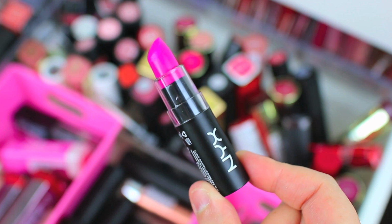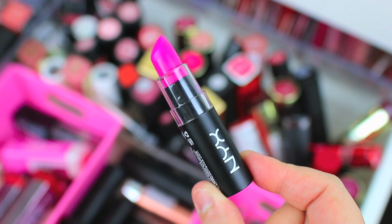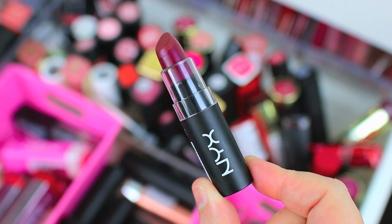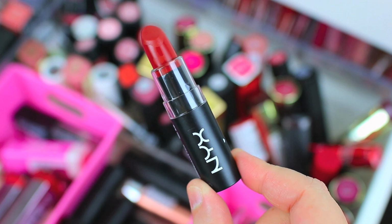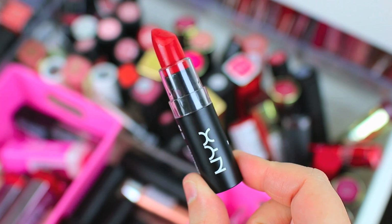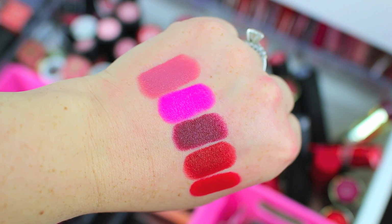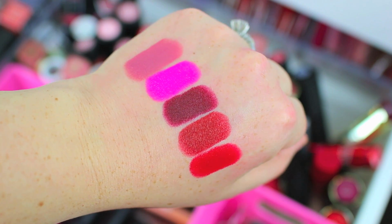Shocking Pink is a super bright, hot pink that's so fun for spring and summer. Siren is a really gorgeous, dark, purpley shade that I love for the fall time. Alabama is one of my favorite reds, and then Perfect Red is just a good classic go-to red. So here are some swatches of them next to each other so you guys have an idea of what they look like, but I really like these. These are some of my favorites.